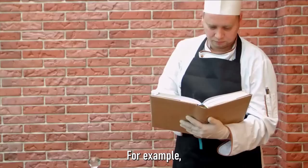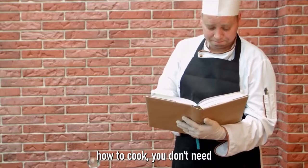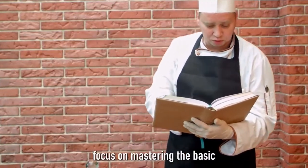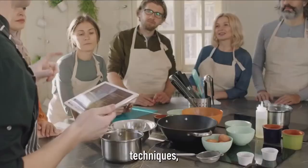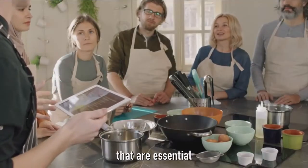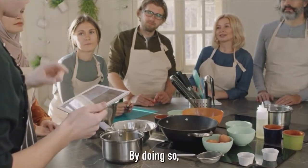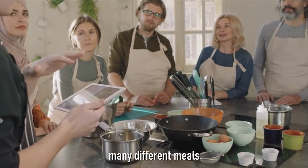For example, if you want to learn how to cook, you don't need to learn every recipe in the world. Instead, focus on mastering the basic techniques, ingredients, and tools that are essential for making a variety of dishes. By doing so, you'll be able to cook many different meals without having to learn every recipe.